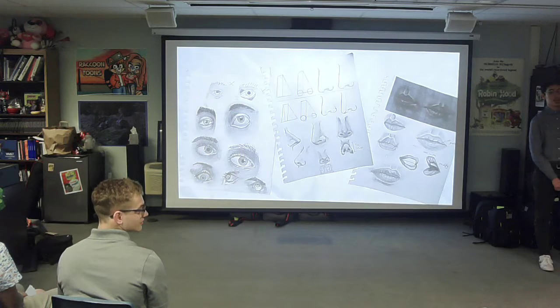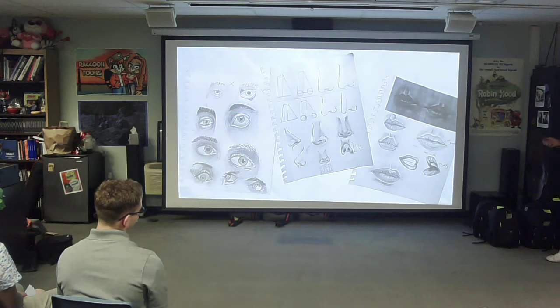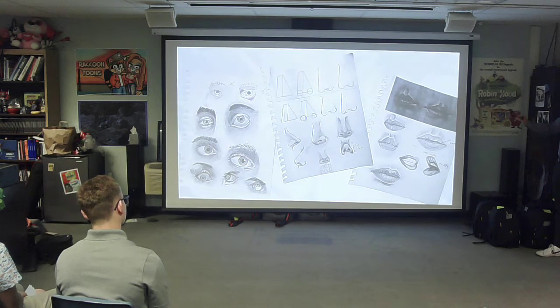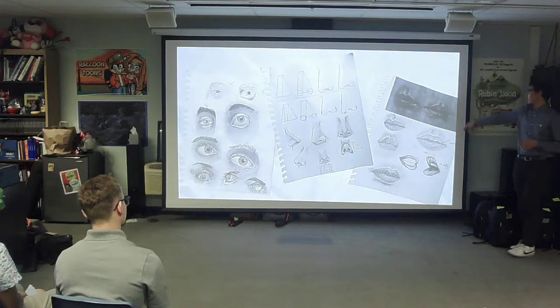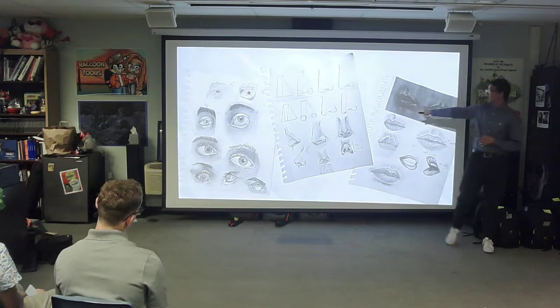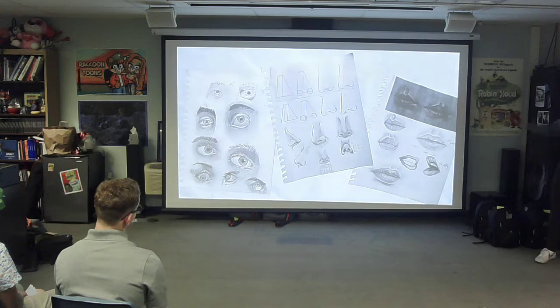Which one do you think was most difficult to draw, eyes, nose, or mouth? Definitely the mouth, because I feel like the mouth, the shading differences are really subtle, and there's a lot more variation in the light. So you have, like, over here you can see there's really light spots, and then there are really, really dark spots, and so that made it really hard to do the mouth.